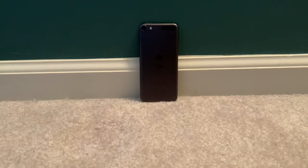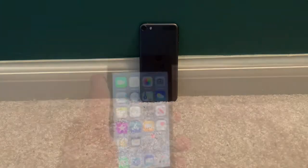Hello everyone, Techman here, and today we will be reviewing the iPod Touch 6th generation in late 2019.